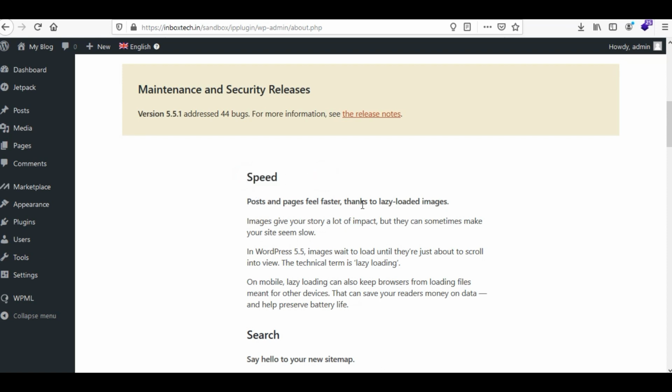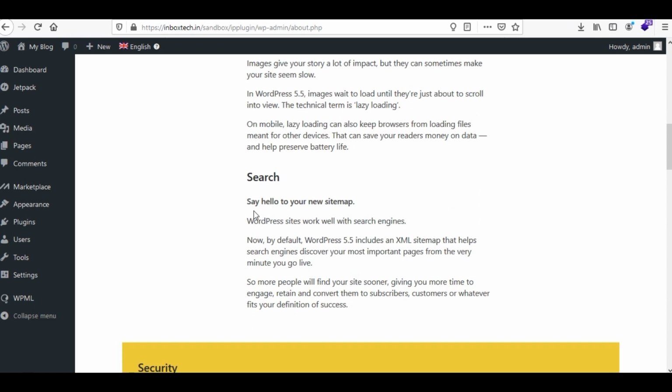The first topic is speed. Here you can see posts and pages feel faster thanks to lazy load images. In 5.5, images wait to load until they are just about to scroll into view. Posts and pages feel faster on desktop and mobile, and lazy load can increase speed in Google and many other speed checking tools.